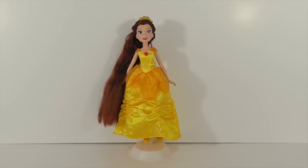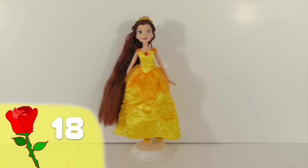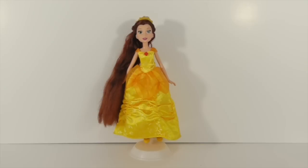This is another Belle doll made by the toy company Hasbro. This was a hair play Belle doll. As you can see, this doll has extra long hair. Unfortunately, this doll was a bit of a disappointment, and the hair was terrible quality and became matted the second I took her out of the box.